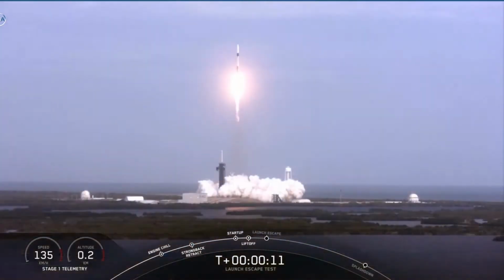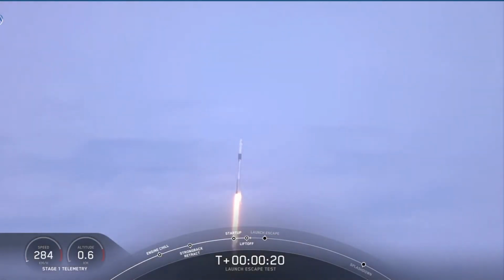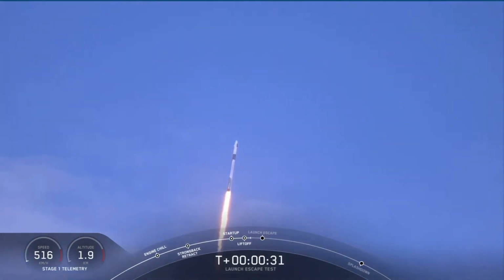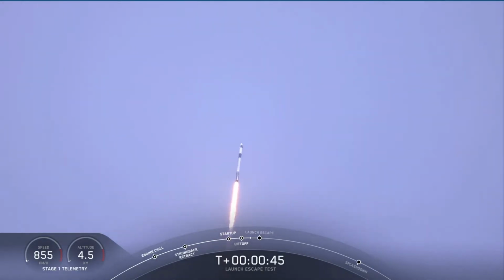Vehicle is pitching downrange. T plus 30 seconds. Falcon 9 with the Crew Dragon capsule is heading east from pad 39A. Everything looking good right now. As we get ready for max dynamic pressure, we are now throttling down the first stage engines on the Falcon 9, and telemetry nominal. Everything continues to look good.